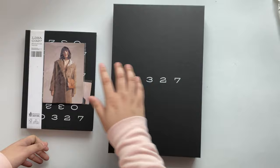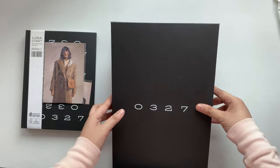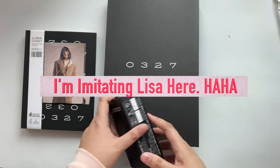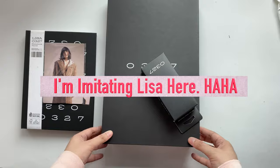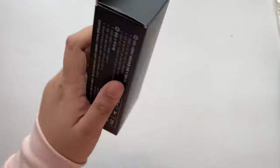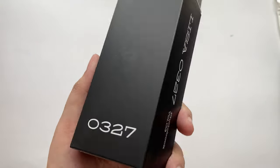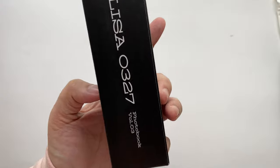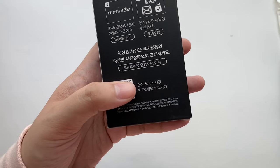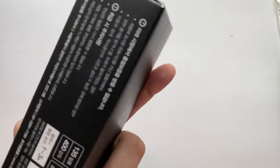And next, we are going to my favorite, the camera. It's a camera. So this one is a disposable camera. So it says here 0327. The same side. So back there's an instruction. It's in Korean, but it has a QR code that you can scan for instructions, probably written in English.